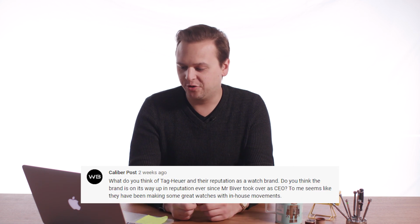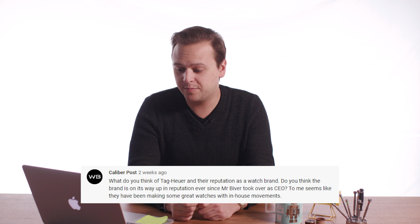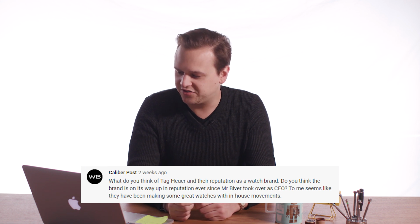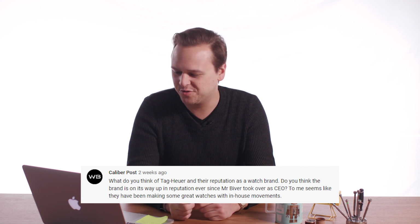What do you think of TAG Heuer and their reputation as a watch brand? Do you think the brand is on its way up in reputation ever since Mr. Bever took over as CEO? To me, it seems like they've been making some great watches with in-house movements. I love TAG Heuer. One of my earlier watches was a TAG Heuer. I still look at their lineup regularly. There's still pieces with them that I would love to own, the Monaco first and foremost. So I am a fan of the brand.